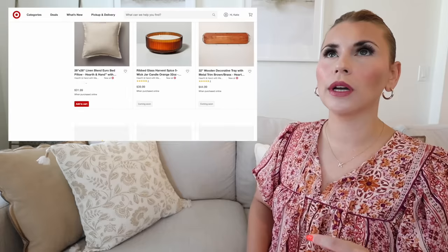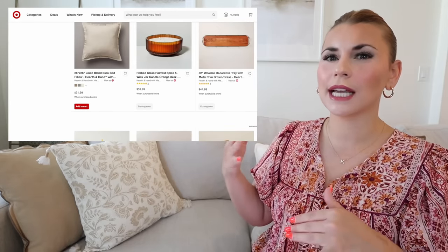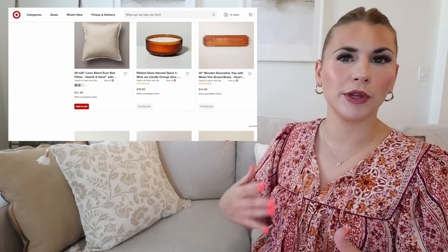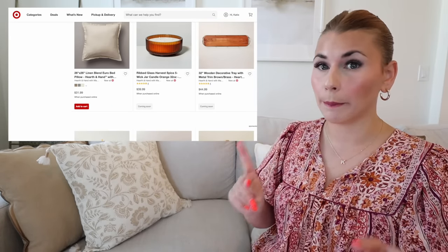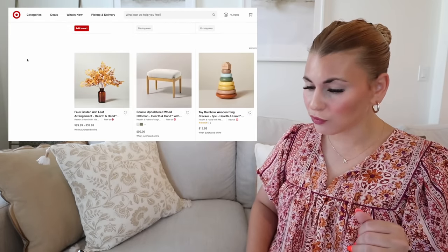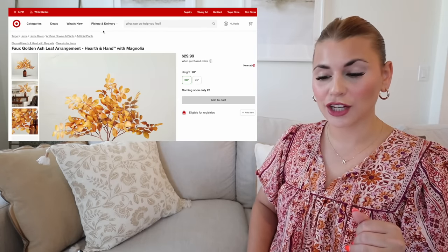The Hearth and Hand wood has more recently tended to be a lot more on the red side, and it appears to be that in this photo as well, but I will definitely let you know once I see it in person. That obviously changes everything. I do see our first floral item, faux golden ash leaf arrangement.